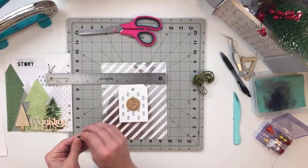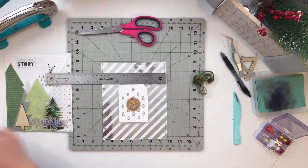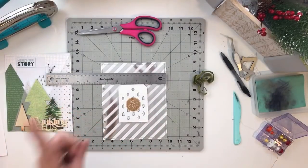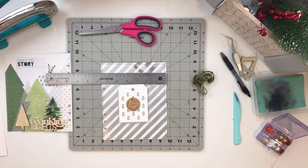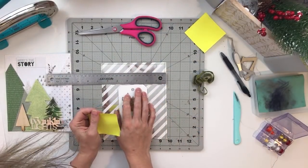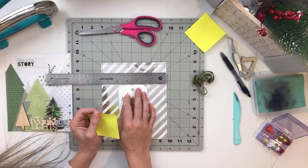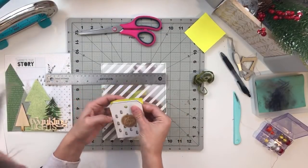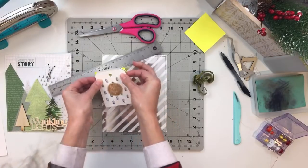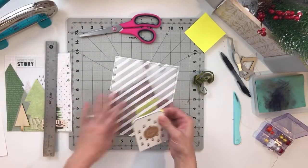Oh, wait. I saw an idea. Yes, I saw that idea where I do have sticky notes. That's a great idea. Where is it? Oh, that's such a great idea. Okay. Yes. Who said that? Was that Kim? Post-it. No, I can't. Yeah. Okay. Yes. Okay. Genius.